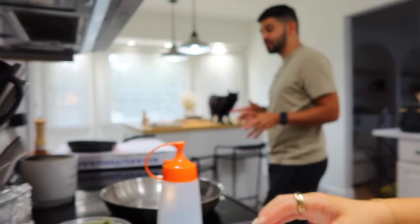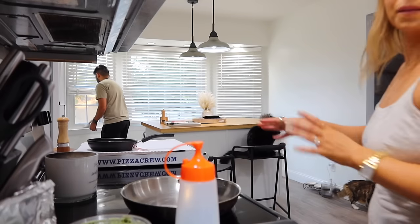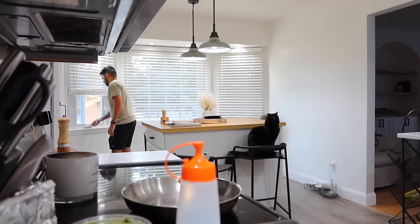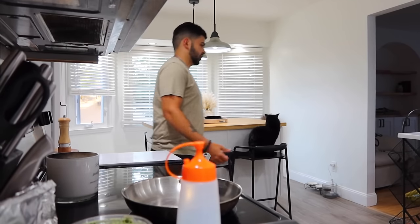Okay. So, underrated step. We're going to open some windows. Go get the fan, because it's going to get smoky, but we need it to get smoky. I'm going to move all this stuff here. Also, we're going to use our microwave for the sides. This isn't going to take super long.